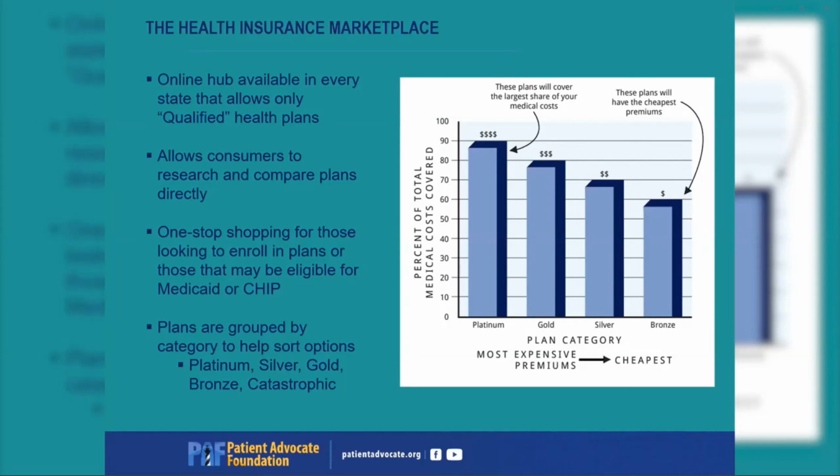So if you go to healthcare.gov, you choose your state. If your state is not federally run, if it actually has its own exchange, you will be redirected to your state's exchange to shop for plans. What's nice is that the marketplace lays out all of your options and makes it really easy to compare plans one-to-one. And we'll go through an example later on so you can see just how easy it is to kind of get an idea of what your options are.